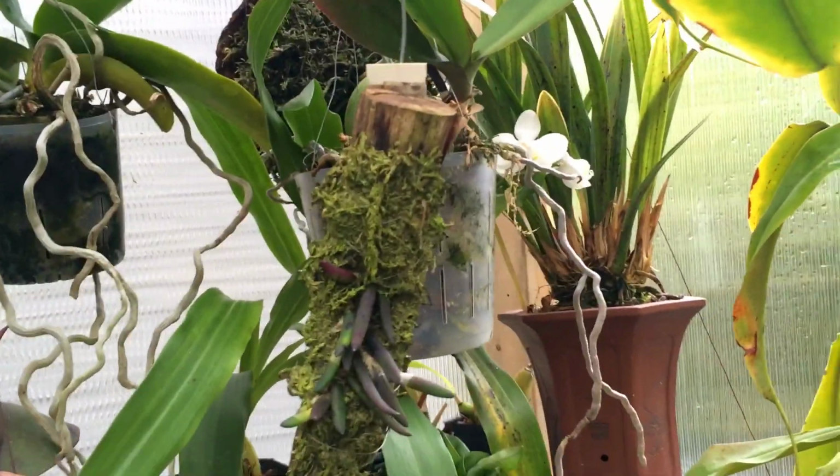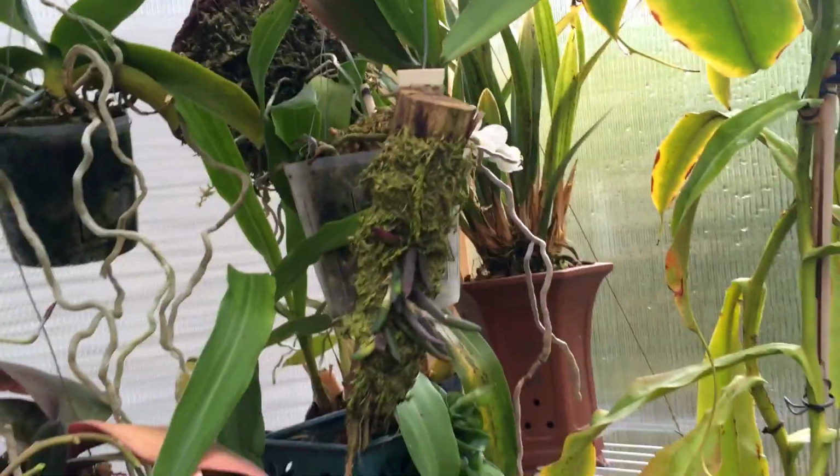I have all these white phals from when we had our wedding. I had orchids in the wedding.